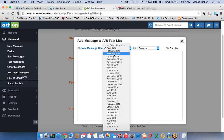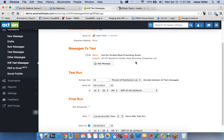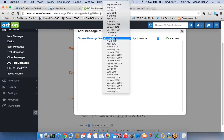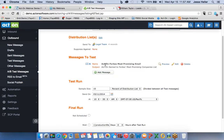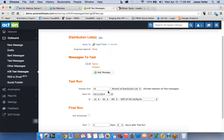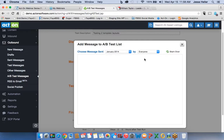Now, if I can find it, I want to pick that same email. I'm not sure if I'm going to be able to find it. Acton Forbes Most Promising email. Choose from a previously sent message. So it's old stuff here. Okay, so unfortunately, I'm working on a demo instance here, and it just doesn't have everything. But how it would work is you would add a message, and what I do is the exact same message. So then you would have email B, Acton Forbes Most Promising email, and you can change the subject. You would edit the subject. This is annoying. I'm dropping the ball here, guys.